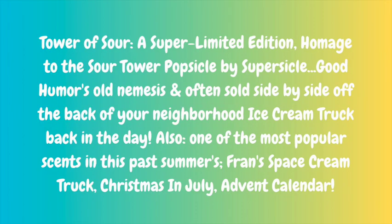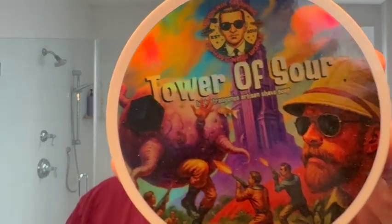Tower of Sour, a super limited edition homage to the Sour Tower Popsicle by Supersicle. Good Humor's old nemesis and often sold side by side off the back of your neighborhood ice cream truck back in the day. Also, one of the most popular scents in this past summer's Fran's Space Cream Truck Christmas in July Advent Calendar. And here it is, Tower of Sour. We're going to take a look at this right after the intro.